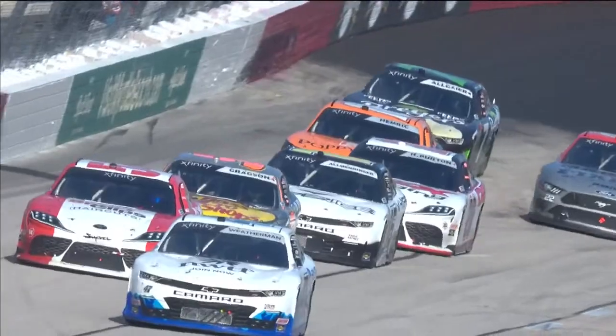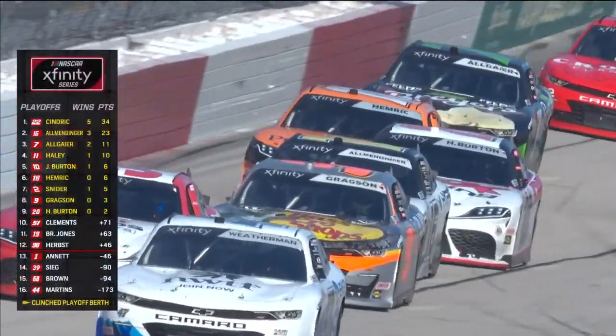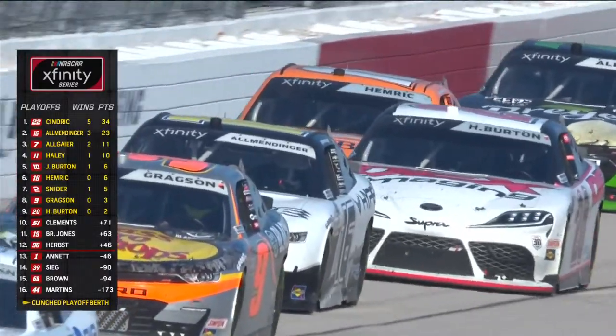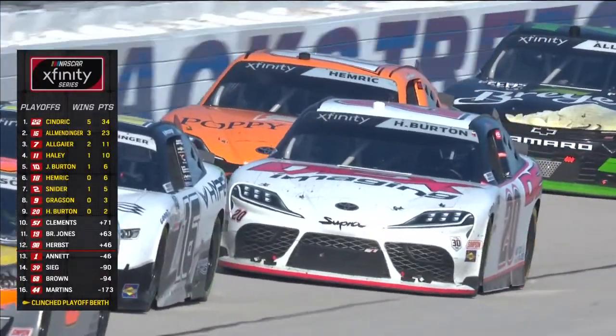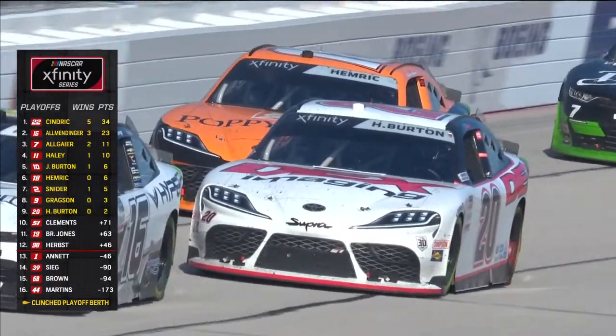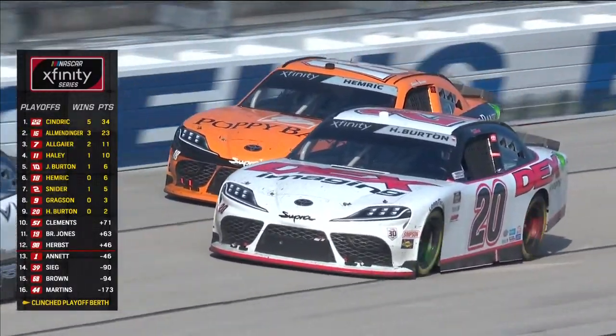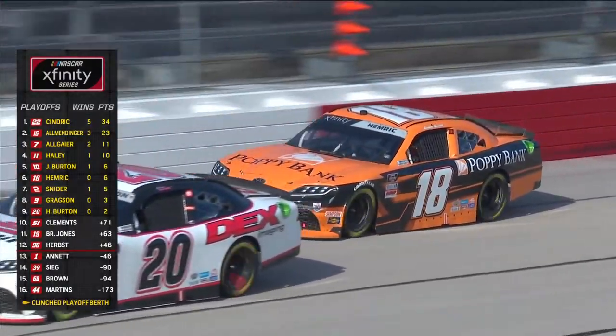Yeah. You see, as you mentioned, safely in. 6 on the playoff list. The big thing for me, though, is Hemric, Gragson, and Burton. So the 3 are in, those 3 drivers, but just no wins. And I think if you really want to think you have a chance to advance in the playoffs, you have to battle and you have to win races.